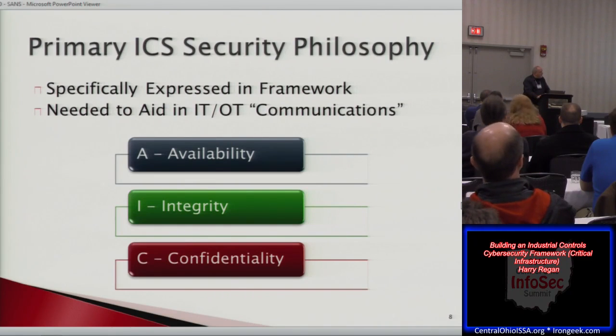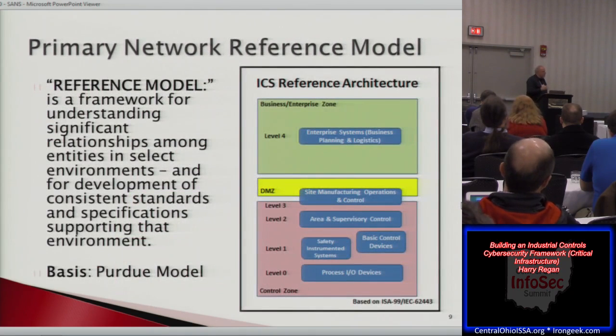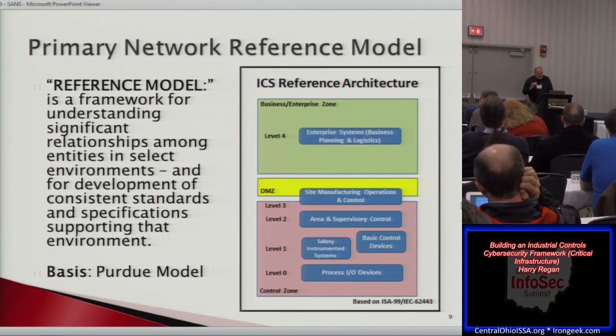So we talked about IT and OT. Traditionally the IT view of the world has the same chart, but reversed. It's usually confidentiality, integrity, and availability. OT is availability first. And that changes how you think of the world. So what we did is we put together a reference model, and this is based off the Purdue model, which is one of the ISA 99 reference architectures.